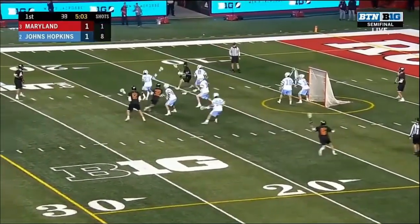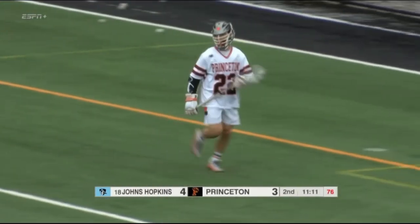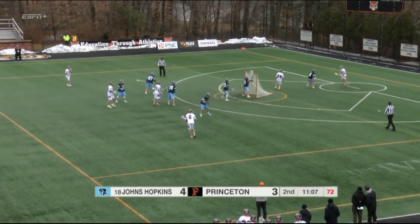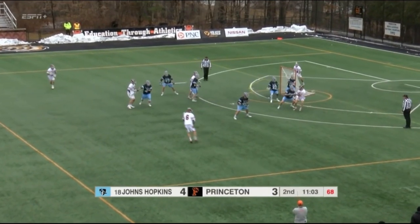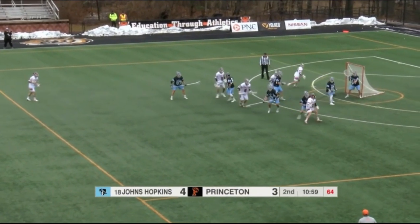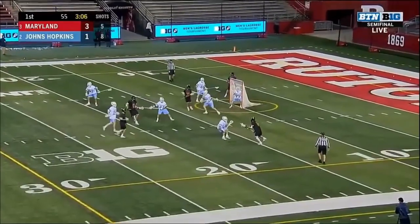Bernhardt trying to get low on Foley. Jared Bernhardt will distribute. Michael Sowers, first time he's touched the ball on this possession, matched up against Foley, the senior. Foley 6'1", Sowers 5'8". Trying to roll dodge, his shot tough angle, sticked aside by Dart. Deck, and they've come out swinging.